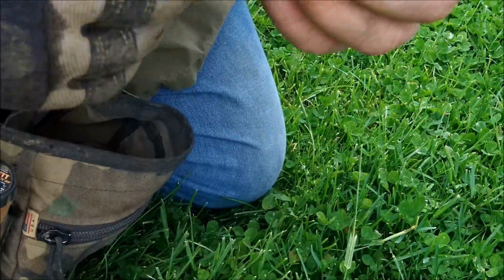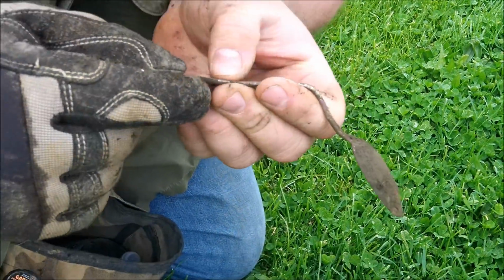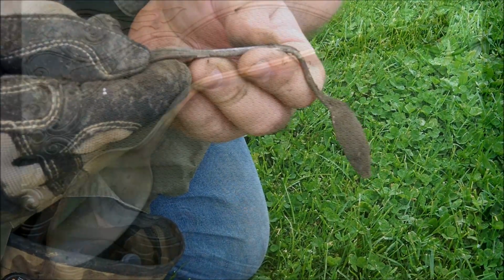Nice, man. I didn't find a back mark on his, or did I? This one has one. Oh, good. WR or something? Maybe, well, William Rogers. Yeah, oh yeah.